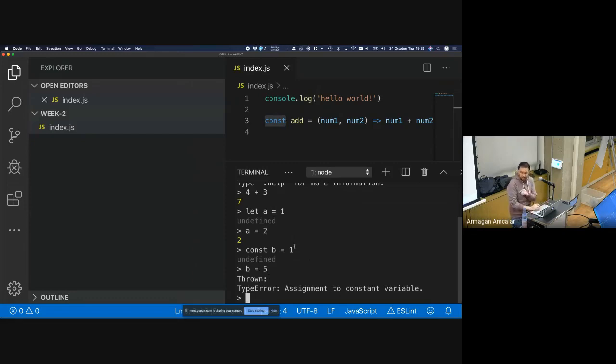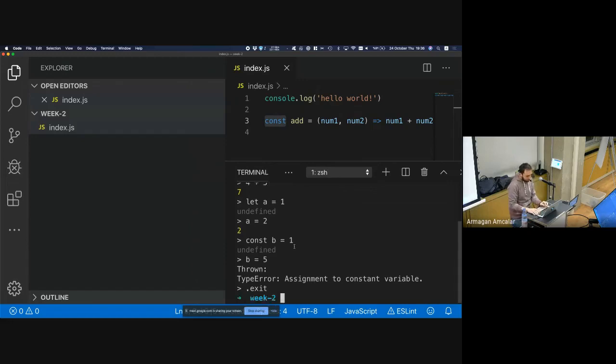So when you're in this interactive mode, how do you quit that interactive mode? Either you type .exit, press enter, or Control-C would work in all environments, I think. And now you'll find yourself back in this.